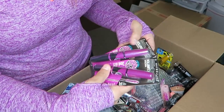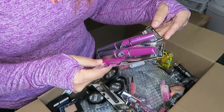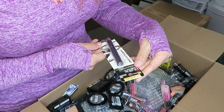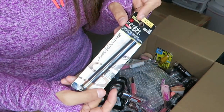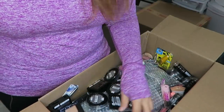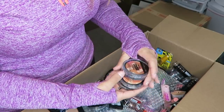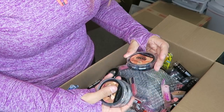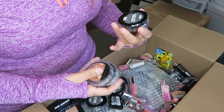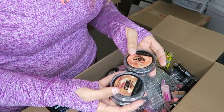Okay, so we've got a couple of these Maybelline Volume Expert mascaras. They are both brownish black. A L'Oreal Infallible smoke powder eyeliner pen. Okay, we've got a few of these. They're all, oh wait, these are the same. So yeah, definitely some duplicates. This is coral, the Master Highlight Face Studio, coral and deep bronze.